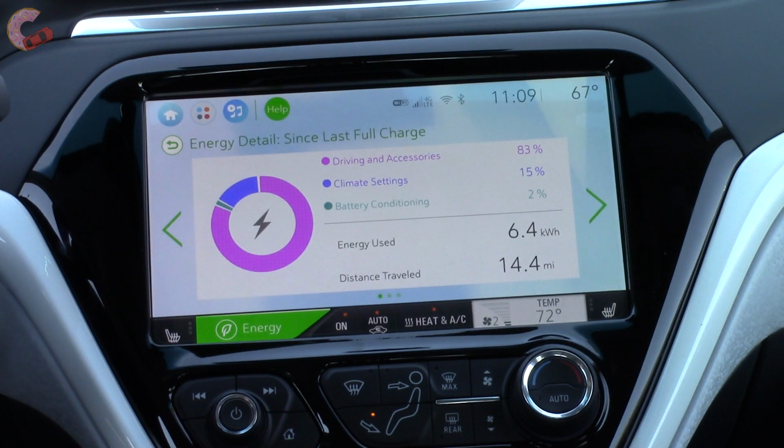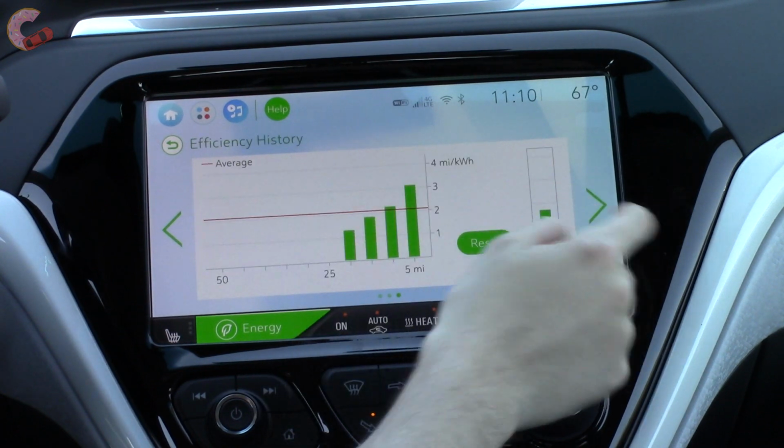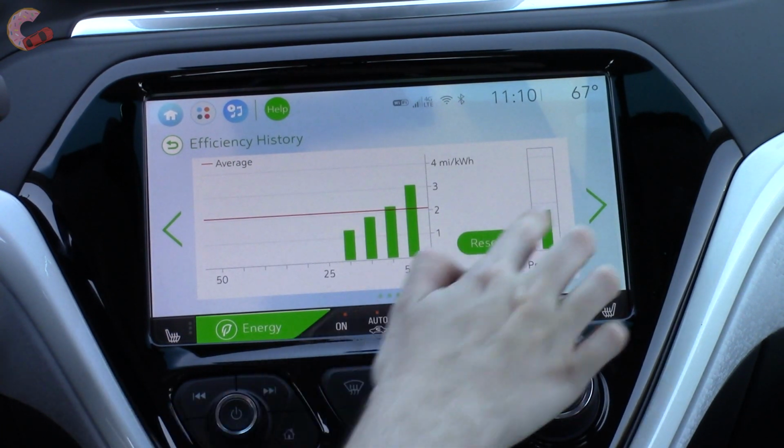Naturally, there are several screens dedicated to energy information. The first shows you a pie chart of what features use the most electricity. The second gives you an overall efficiency score based on how you're piloting the vehicle. And the third gives you a graph of how many kilowatts you are burning per mile.